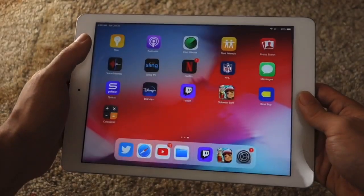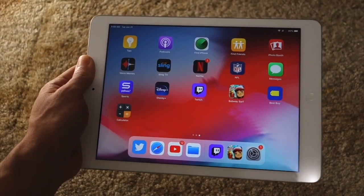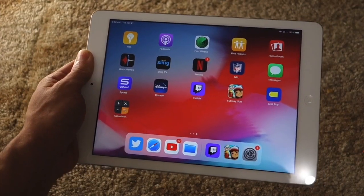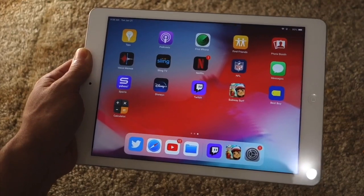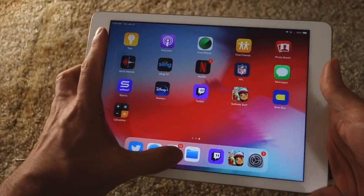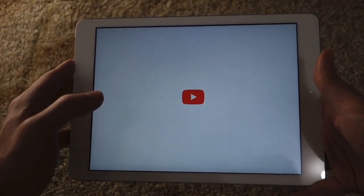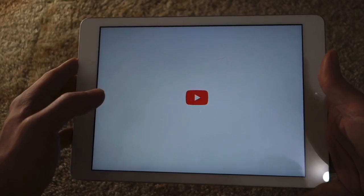One thing I am noticing with this iPad is when you actually load applications, you do have to wait a little bit, whereas on a modern day iPad, you don't have to wait for a loading screen for a lot of the applications. I'm going to go ahead and load YouTube. You will see YouTube does have to load up, unfortunately, so it's not actually going to be instant, which is kind of a downside to this tablet.